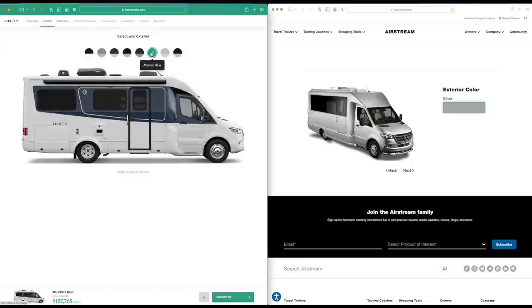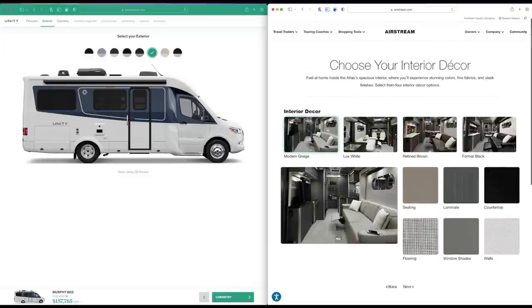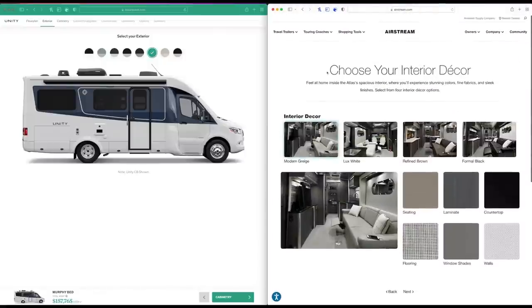I have an FX that is called denim, which is actually, now this is white, and mine is silver, same as that. Okay, so we've chosen that. That's all we get, silver and black. Okay, interior decor. So you get four options. I don't see the Tommy Bahama on there, so that's interesting.